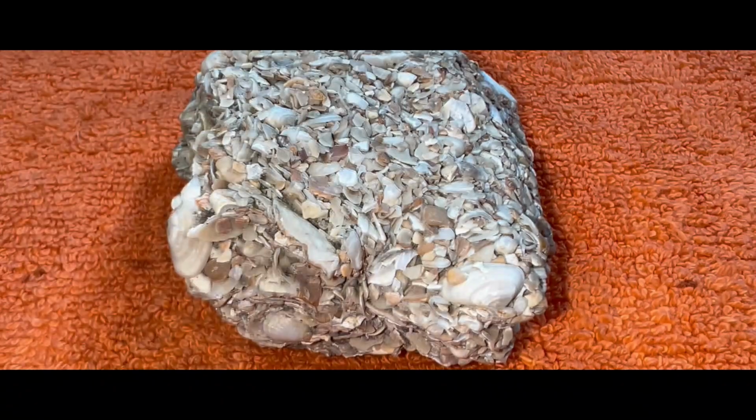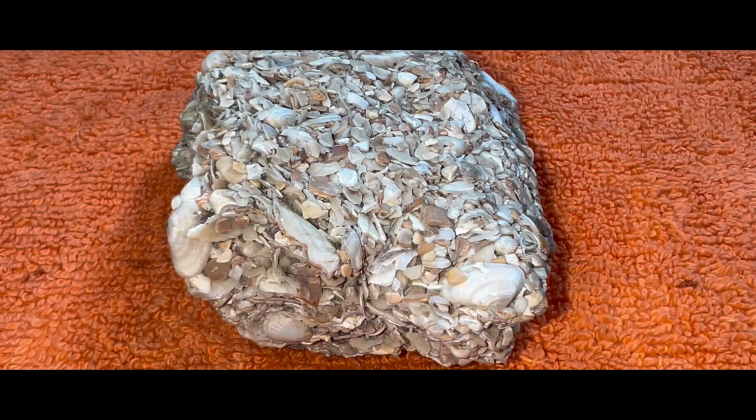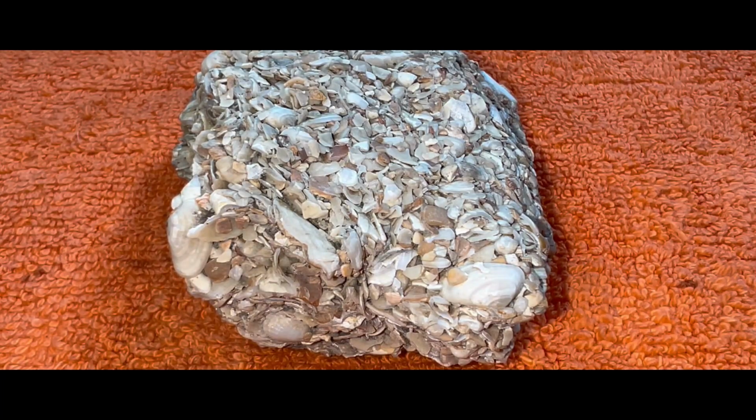Now, if you're like me, you start to get curious about how this rock holds itself together, because it's not the strongest thing ever, but it also doesn't fall apart easy. So that's when I went to my little handy dandy book here, which I'll show you in a second, and read that coquina is actually held together by the calcium carbonate that gets deposited by water as it runs through and in between the shells that gather up on the shoreline. So that's pretty neat to find that out.